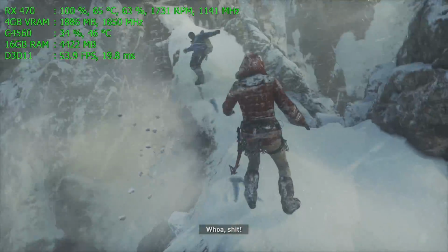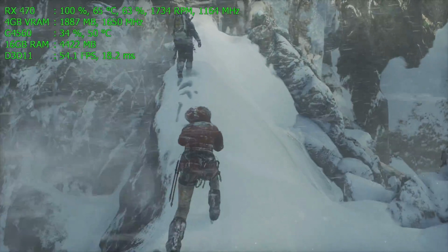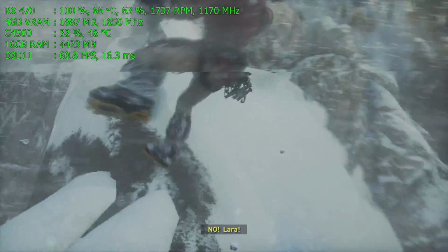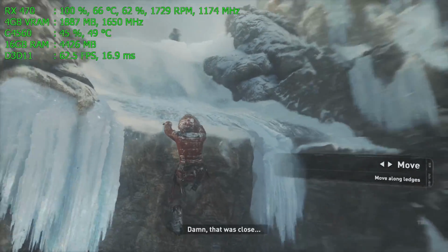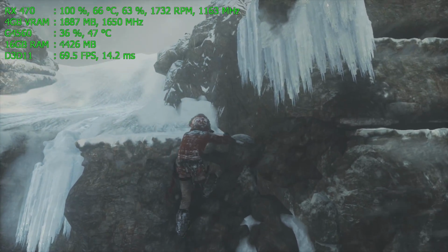That RX 470 is completely and totally utilized. Our CPU, on the other hand, is not. Our CPU is loafing along with hardly anything to do. Now, that will also change later in the game, but it's worth noting that even right now, we are in fact completely graphics card limited. So you could say that the RX 470 is in fact bottlenecking a dual-core Pentium G4560, at least at this point. More graphics card would get more frame rate.